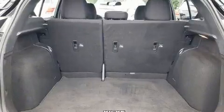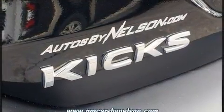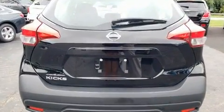Top features include a split folding rear seat, front and rear reading lights, one-touch window functionality, a tachometer, a trip computer, remote keyless entry, rear wipers, and air conditioning.